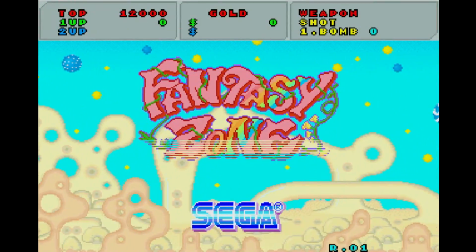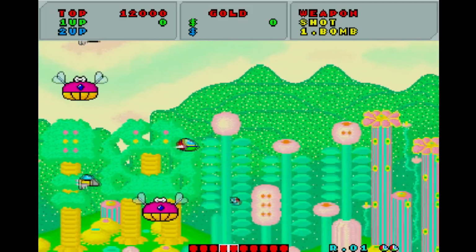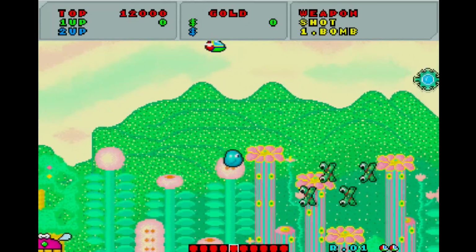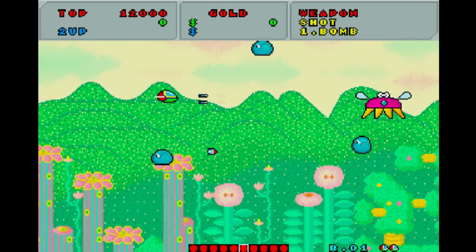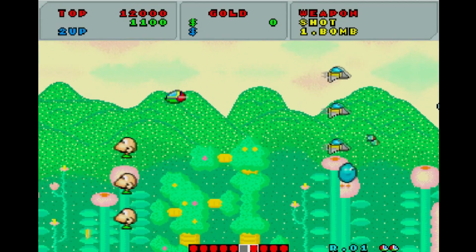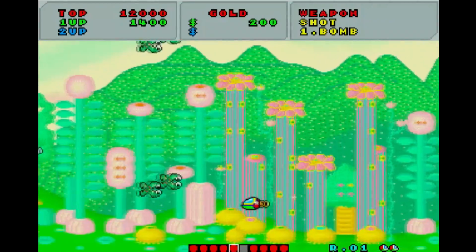In 1989, DIMPA would again answer the call for Sega ports on the X68000, with their absolutely sublime rendition of the classic multi-directional shoot-'em-up, Fantasy Zone. If you guys have ever seen this in the arcade, you know what you are seeing here is damn near perfect. The incredible color, the parallax scrolling, the animation, it's all there. There are even some exclusive stages not seen in other versions of the game.